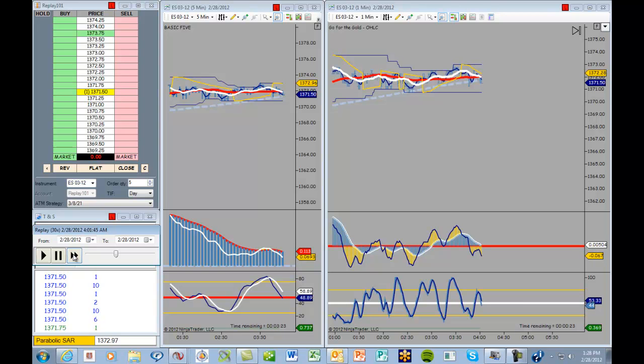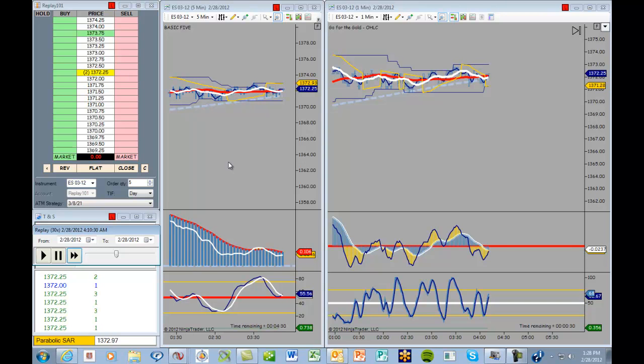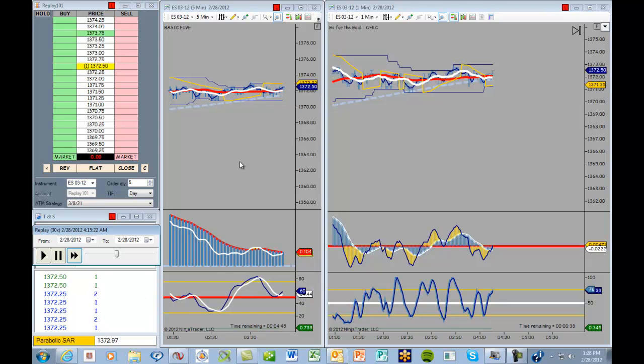As usual, we have the 1-minute S&P on the right, the 5-minute on the left. Notice today we have all of the moving averages in very close proximity, so it's going to take a little bit of effort to break out of that cluster. And unless we have a very clear red, white, and blue alignment, I'm going to wait for a secondary breakout.